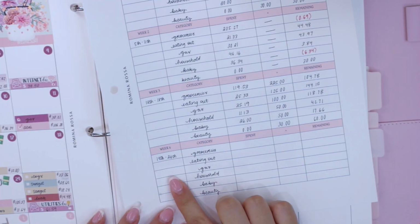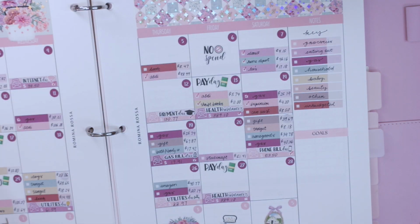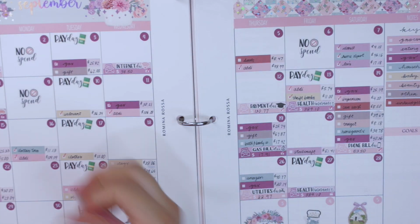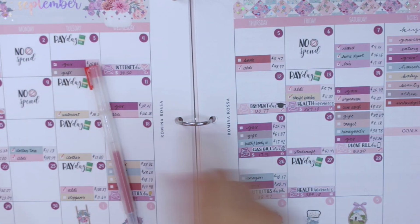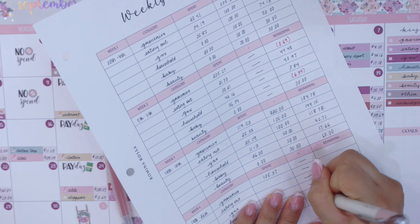All right, so for the fourth and last week from the 19th until the 26th, let's start with groceries. We have just one for Aldi of $105.37. And then we didn't add anything this week, so we're just going to put dashes here.